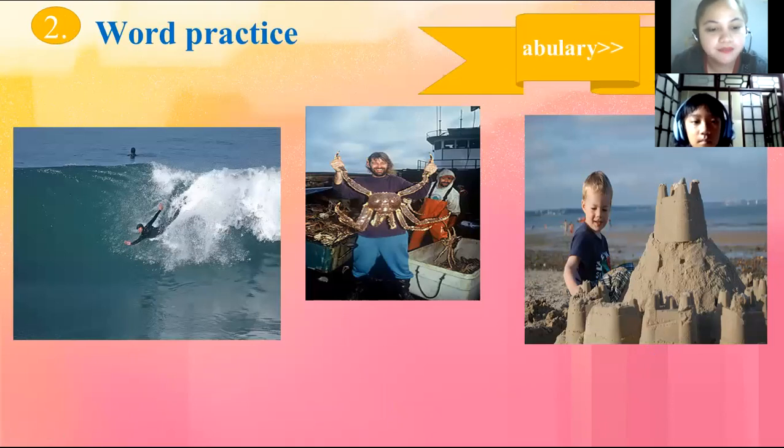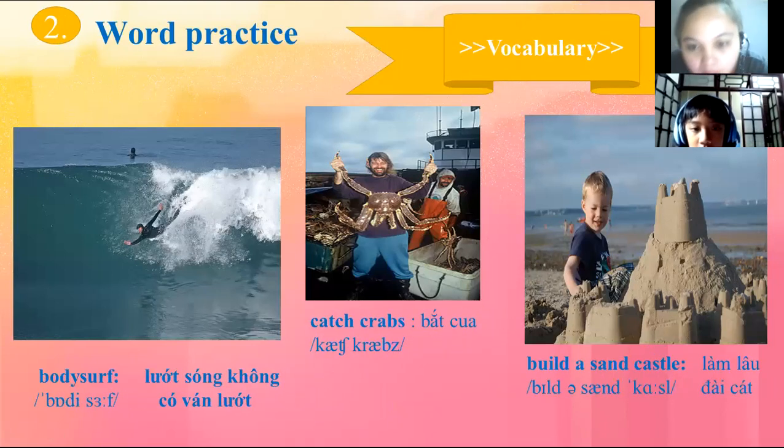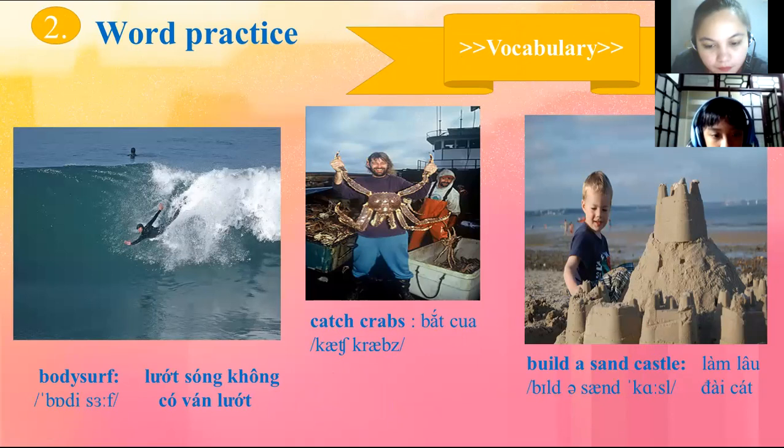Okay, next one, T. All right, here are some words. What can you say about picture one? Body surf. All right. So body surf, this one is a kind of water sport where you have to play with the waves, okay? This is quite dangerous and only professional surfers do this one, okay? So how about you? Do you know how to body surf? I don't know. Yes, because that is a very dangerous activity at the sea. Yes. Okay.